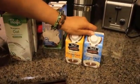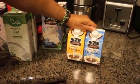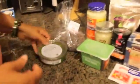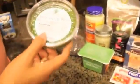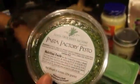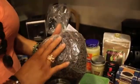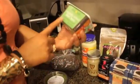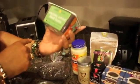Right here I got some coconut creamers because I use this for what I call my fake coffee that I'm going to show in a minute. And over here, I didn't feel like making pesto for myself, but these are for the red lentil quinoa burgers that we're making. I got some dark chocolate chips because I always keep these on hand for different things. This looked interesting. It's called Uncanny Refried Beans.